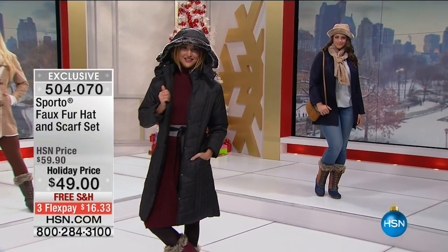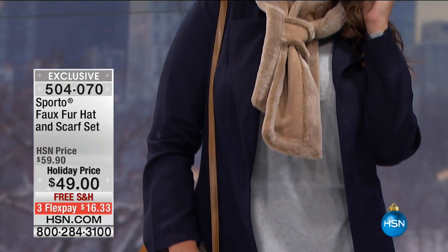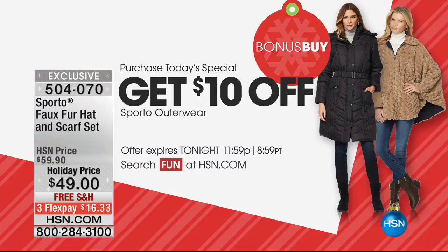I love it. You're also saving $10 on any of the Sporto outerwear today when you buy our today's special, including that faux fur hat and scarf set. How cute is that? That's not a choice, for $49 that is both the hat and the scarf. What a great gift, or it's a gift for yourself. And ready to gift too. I love that. Bow and all. Great one. So right on trend.